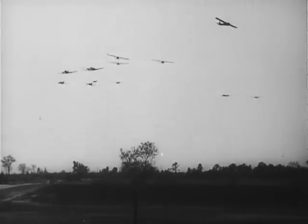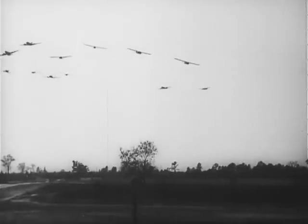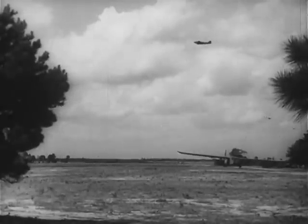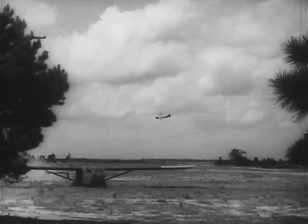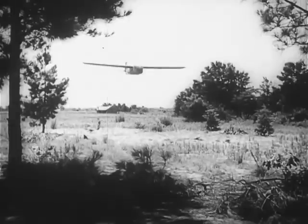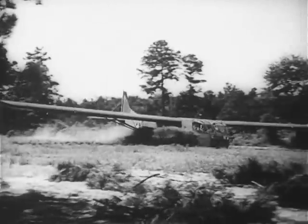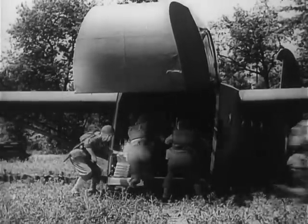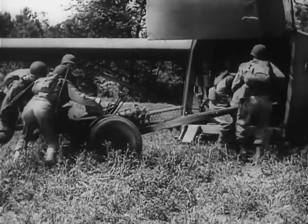Training ended with gliders landing in small fields, similar to the potential landing zones in France. Live loads are in the gliders. Specialized tactics. Glider pilots are trained to stay in action with them until evacuated.